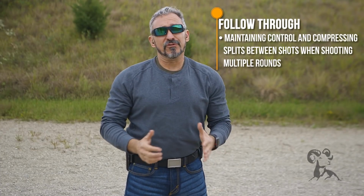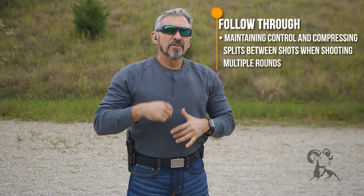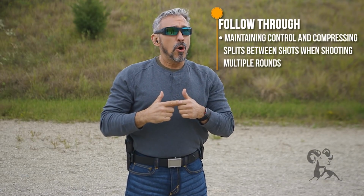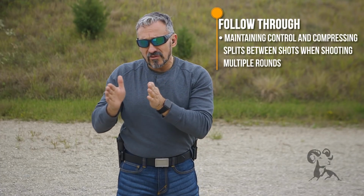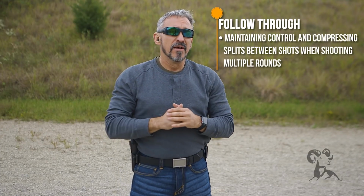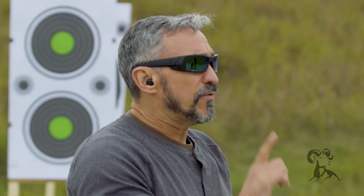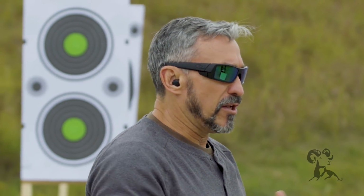All right, so what does follow-through mean? Well, basically at this point, we're firing more than one shot, so we're getting into multiple rounds. When we fire multiple rounds, for me to be efficient with those rounds and ultimately compress the splits between one round and another, I'm going to need to make sure that I understand follow-through and apply its principles consistently. Multiple rounds is where you're really going to see follow-through become very important, but even when you're firing one round, you still want to apply the fundamentals of follow-through techniques.